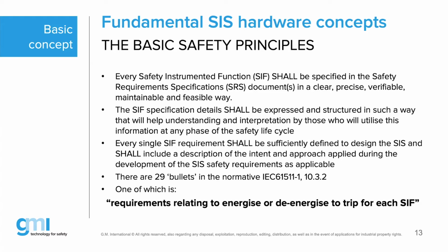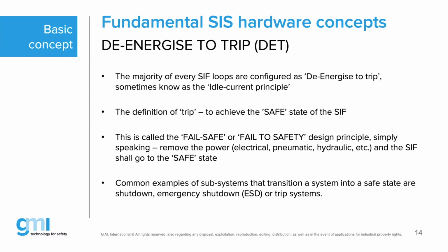In other words, it shall be describing things like, for instance, what hazard do we try to protect ourselves from? What is my sensing element? What logic needs to be carried out? But one specific item out of the 29, which is here the second last bullet, out of the 29 items in chapter 10 from the normative part 1 of the 61511, there are 29 requirements to be described in terms of definitions. And one of them is called requirements relating to energize or de-energize to trip for every single SIF. So it doesn't matter how many safety instrumented functions you may have in the field, every single one of them shall describe if this one is a de-energized principle or an energized principle.